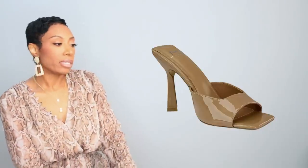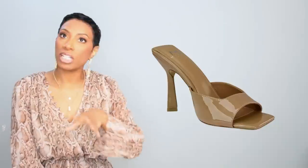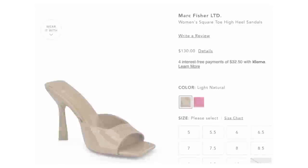Let's get into these mules in this purse chair, because I just feel like the devil had took his extra strength vitamins this morning, or his Wheaties or something, because he was super busy and I was struggling with some of these looks. But you know, I pulled through.